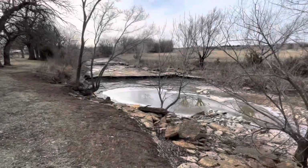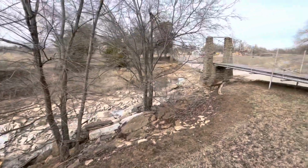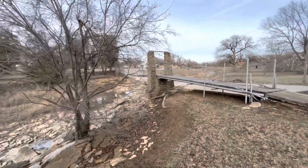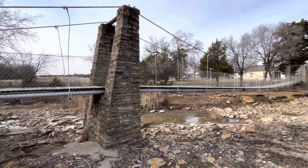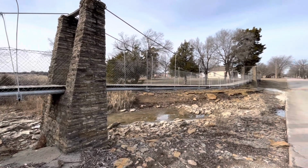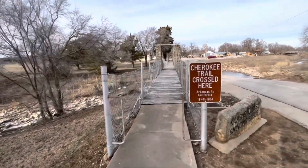And so let's take a look at the bridge, and then we'll end the video by walking across it and see how sturdy it really is. Let's take a walk across and see what it's like.